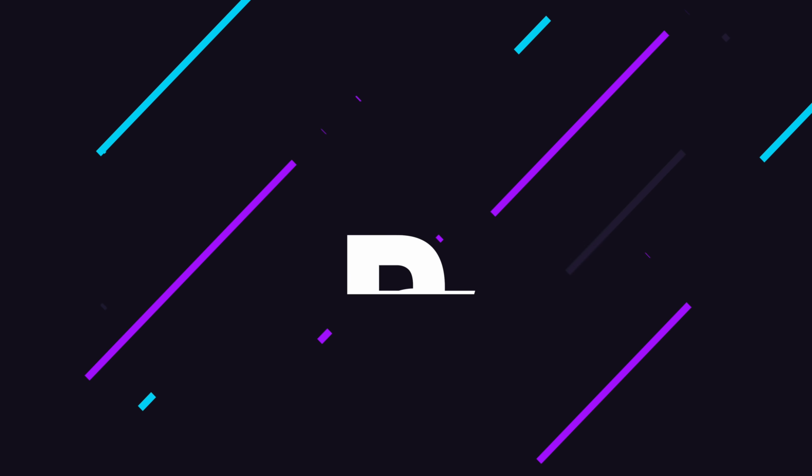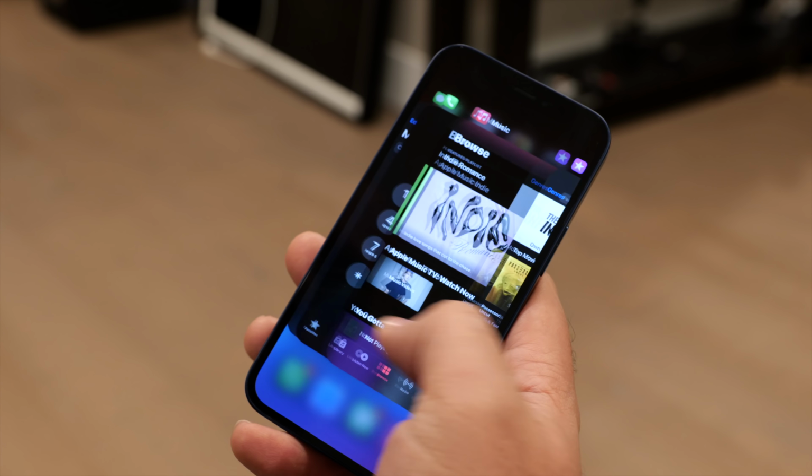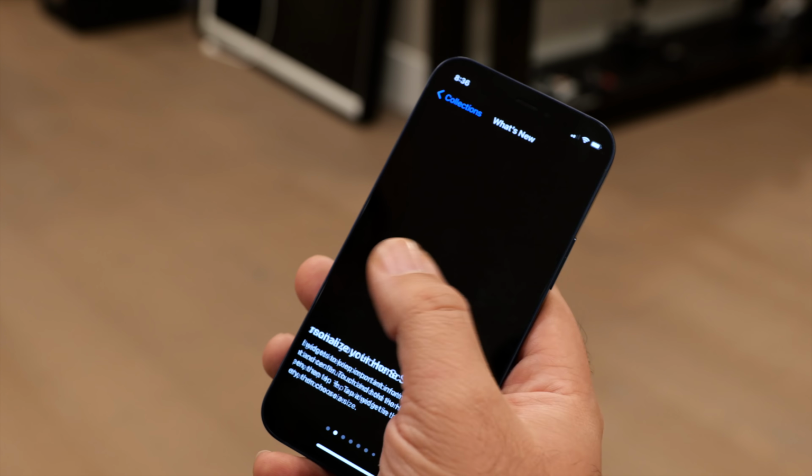Okay, up next, now that 5G has been addressed, let's talk about the display. The iPhone 12 mini has a typical display brightness of 625 nits, which gets bumped up to a max of 1200 nits of brightness in the highlights of high dynamic range content.